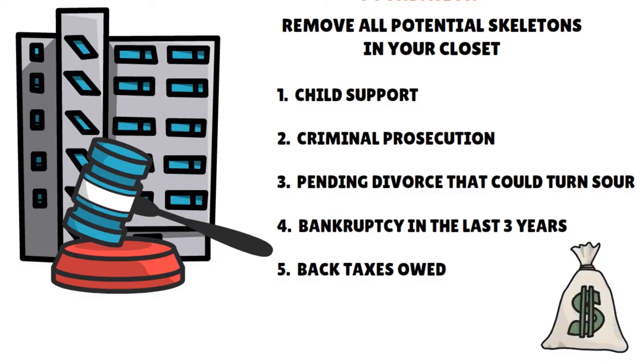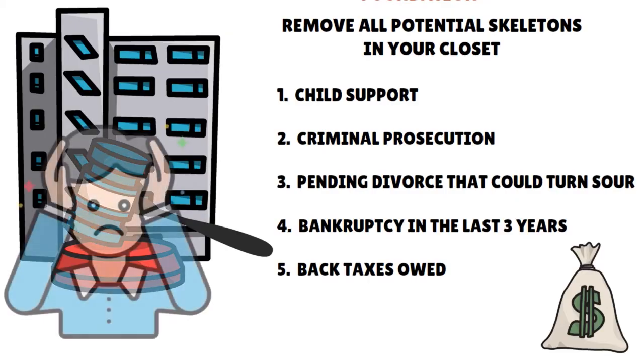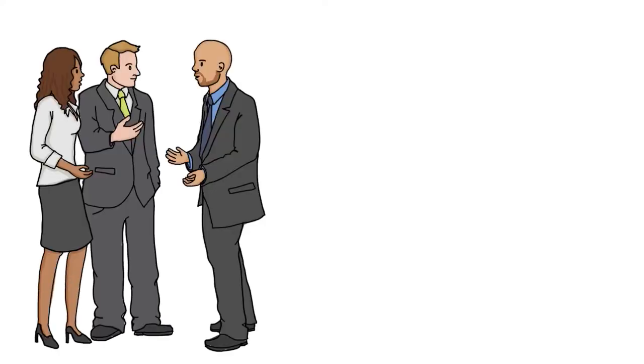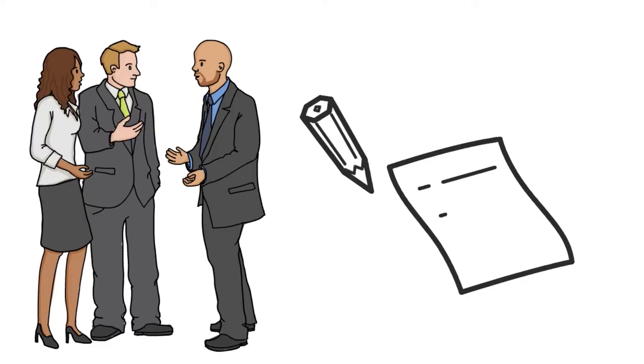What does this mean? You need to remove any skeleton in your closet before applying. Very important, very critical. Or you can just come forward and reveal everything to the lender in something called an explanatory note. So if you have those things that are pending, you can still try to explain to the lender. They will understand. So number 1, remove all potential skeletons in your closet.